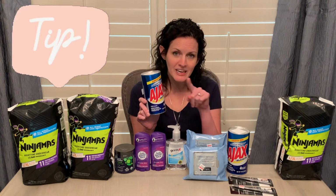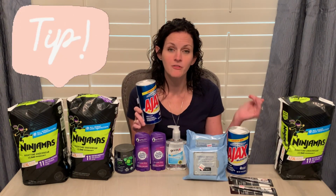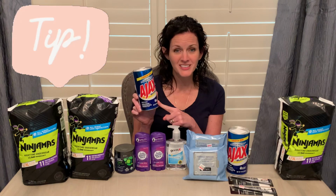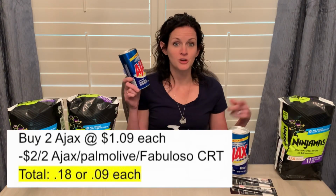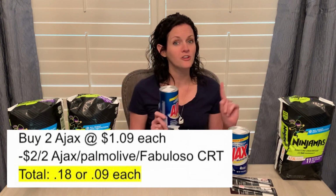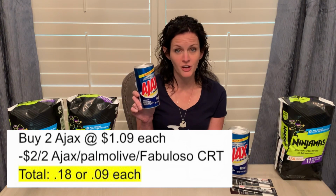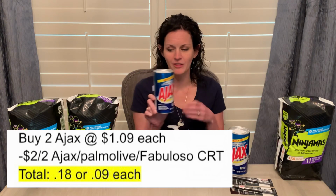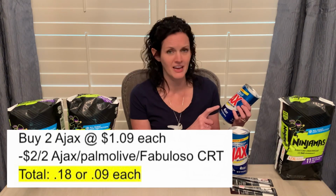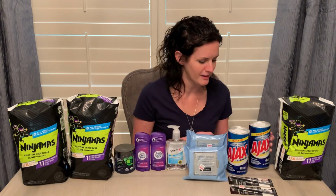So right underneath that, it says shop this deal. And when you click on that, it will tell you all the products that will qualify for that coupon. And I noticed that these Ajax with bleach were priced at $1.09. So if you're thinking where I'm thinking, I have a $2 off two, and these suckers are basically $1 a piece. So I bought 2 for $1.09 each, making them just 9 cents each after that coupon. This isn't a product that I typically use, but for 9 cents a piece, I figured I'd find a way to clean something with it.